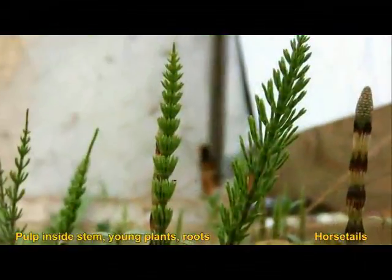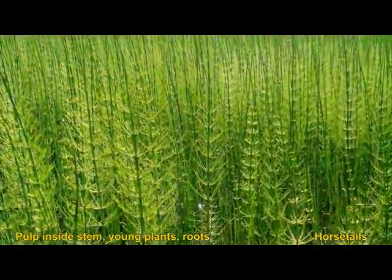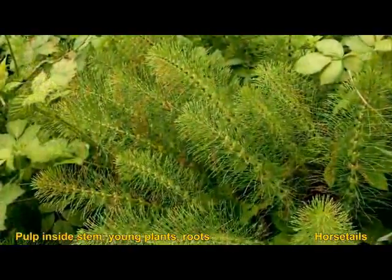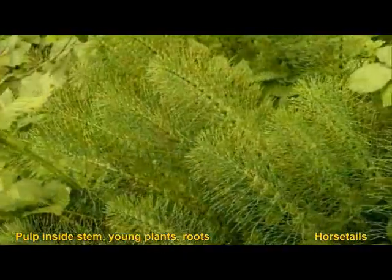There are black nodules or rhizomes attached to the roots that are edible. They also need to be cooked. The high amount of silicates makes it a good scouring pad.